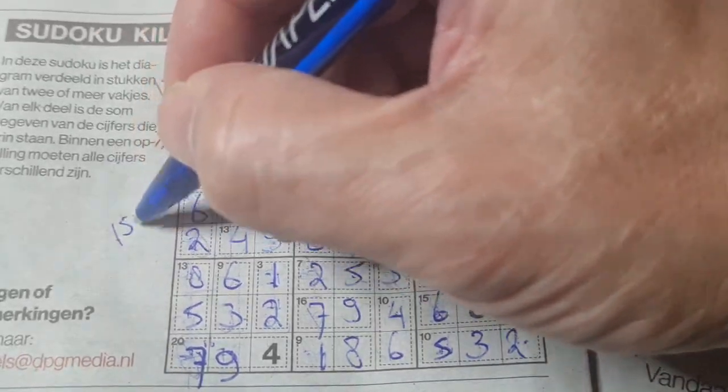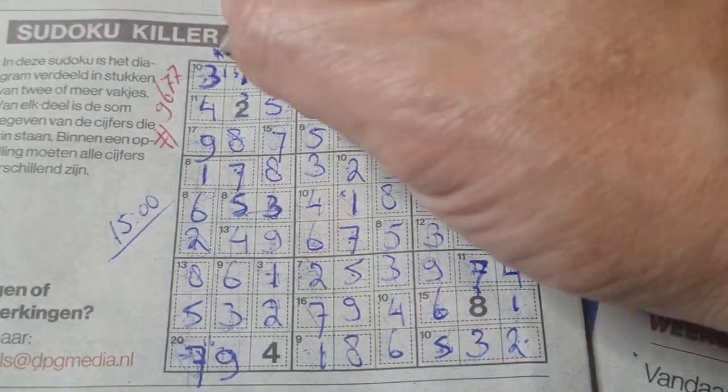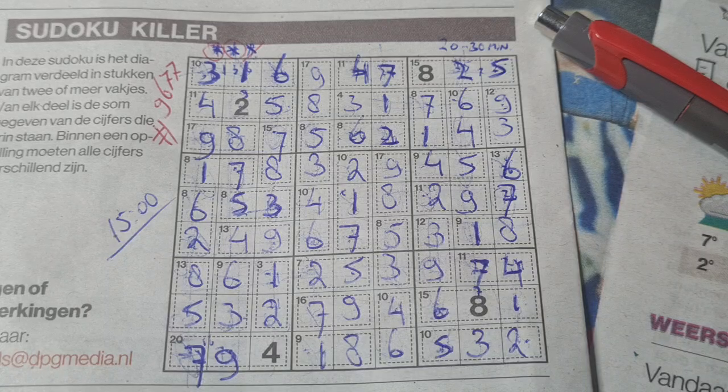50 minutes. Well, we solved it again. 3 stars. No, let me give this a 2 stars. I'm not faster than 50 minutes, otherwise it will be a 1 star. But we solved it again, and I like this one. Yes, I really do.